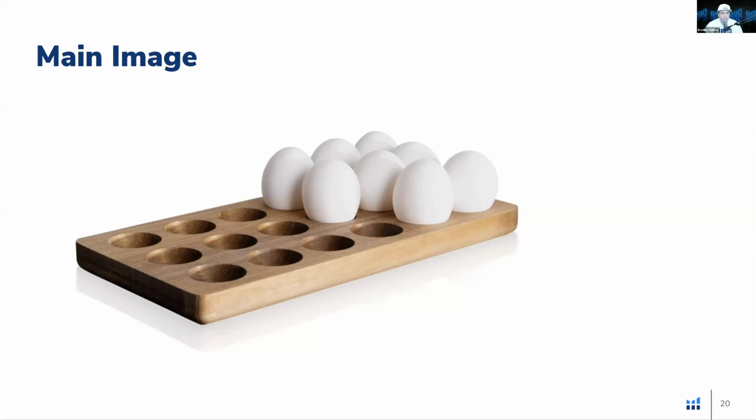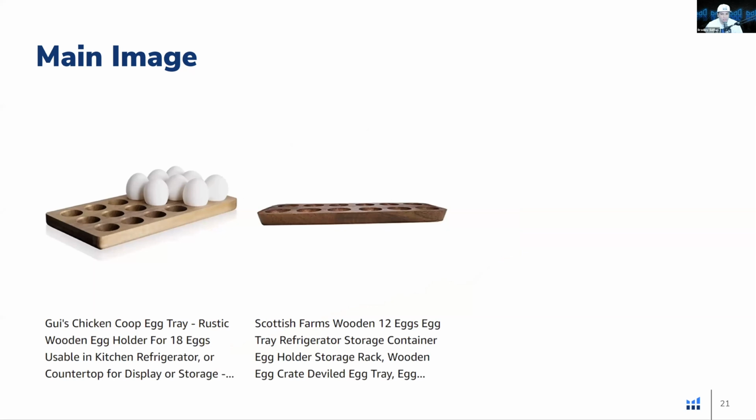Take a look at the search results for wooden egg crate, all right? Take a look at this, all right? This is a screenshot directly from Amazon. Look at how terrible that second one looks, all right? The angle is bad. It looks even worse, guys, on the mobile app.